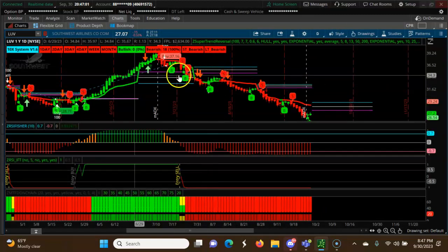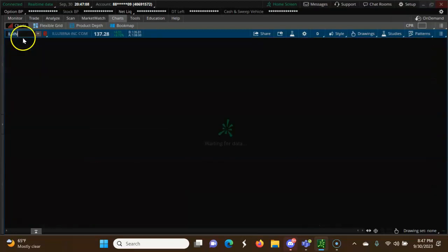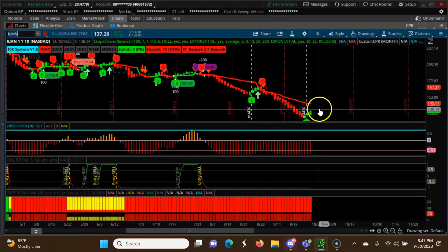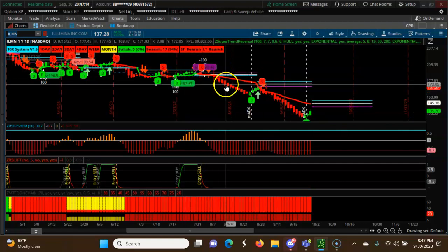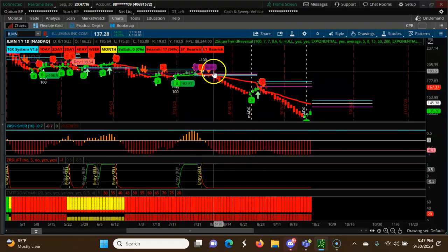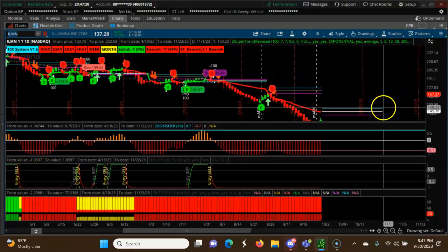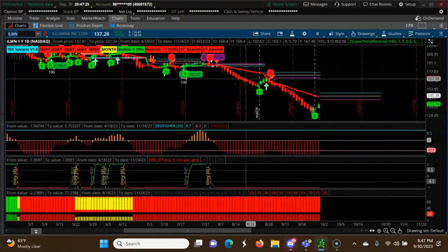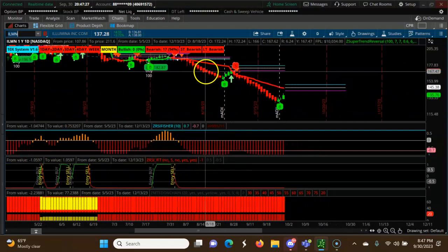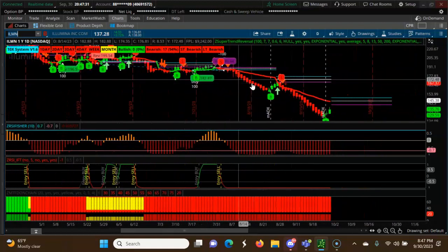You can see this trend. ILMN. Okay, long-term bearish, and then CPR also trending down. This is a good stock to go bearish. First stock is ILMN.